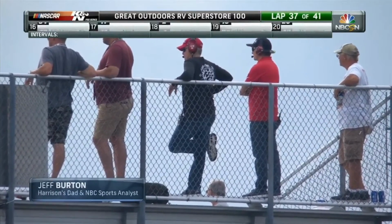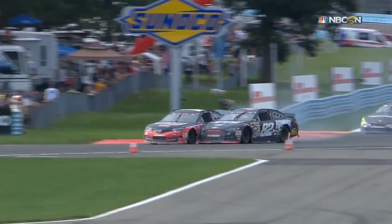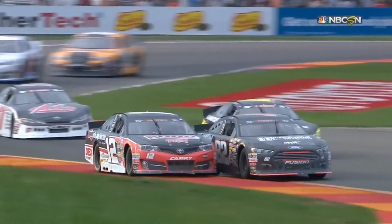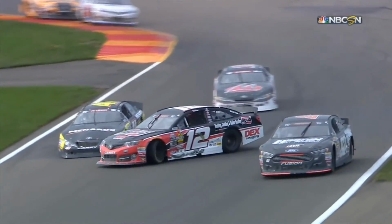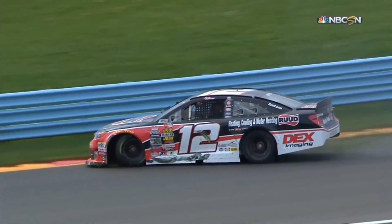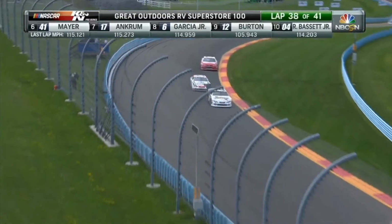And there's Jeff Burton, Harrison's dad, one of our co-workers. Going, I didn't like how this turned out. Yeah, it's a lot of contact. It's a lot of contact, but I hate to put blame on anyone because Harrison was making the move on the inside. Spencer's on the outside, and the two just met each other in the middle, being that they're bouncing around on the curbs like that. Great move by Sam Mayer. Yeah, barely made it through in the 41. I hate to put any blame on either of them other than just hard racing there.